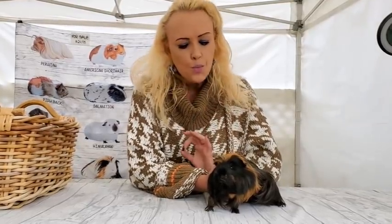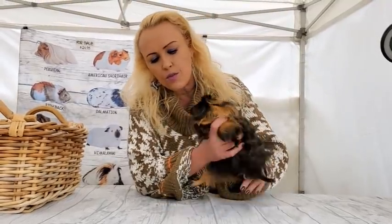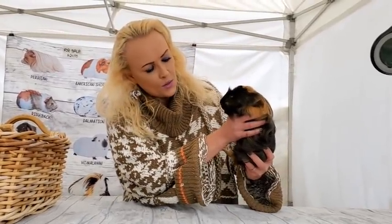Now this technique works really well if you have a guinea pig that is super, super skittish, like one that will try to run and scratch and squeal to get away from you. There we go, should have said that. Yeah, you're getting frustrated, but it's okay.